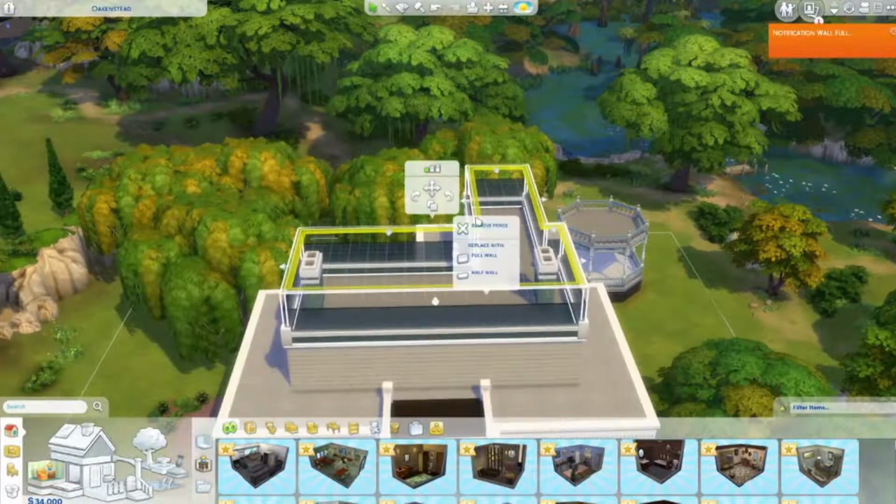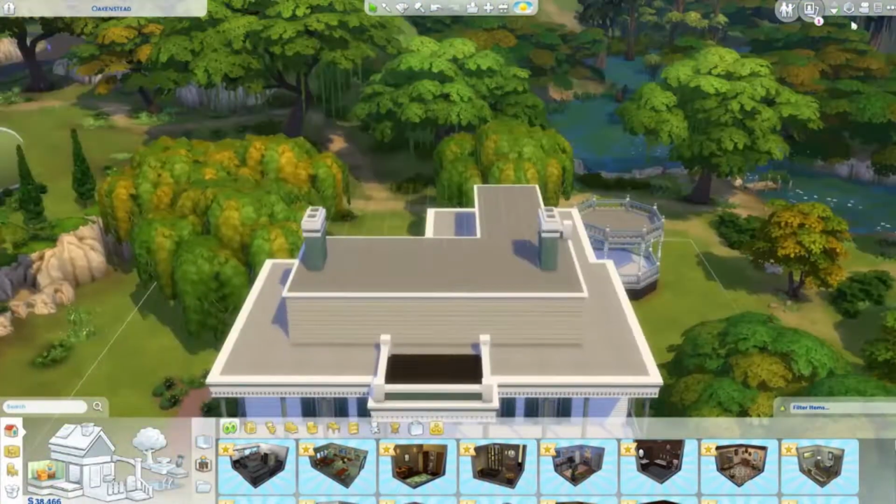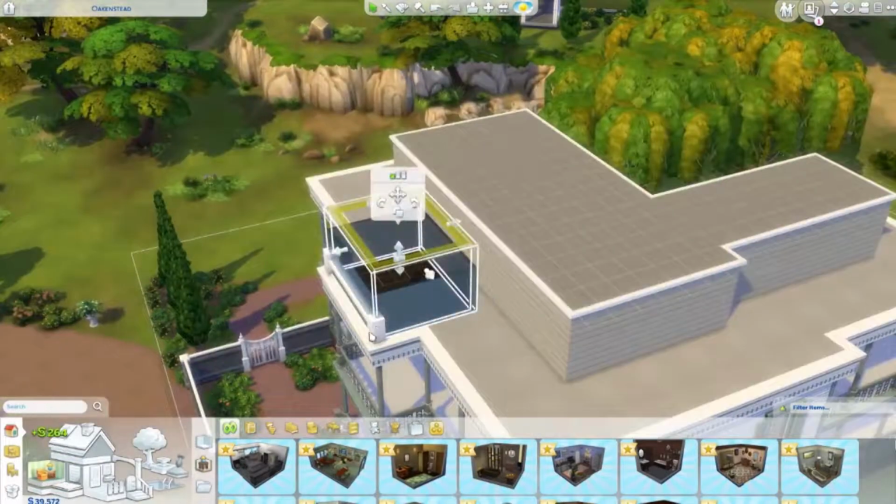Maggie, and this is the build I did in Willow Creek. Well, it's the build I renovated in Willow Creek. So this is the largest build in Willow Creek that EA made, called Oakenstead.